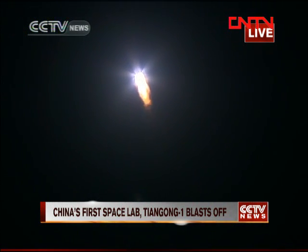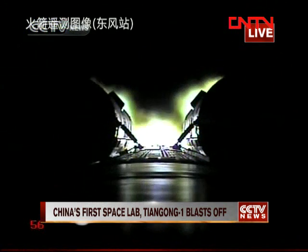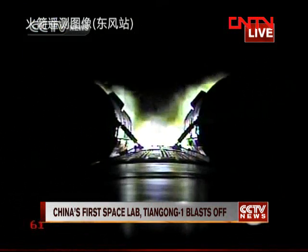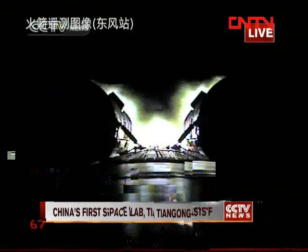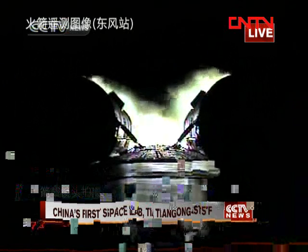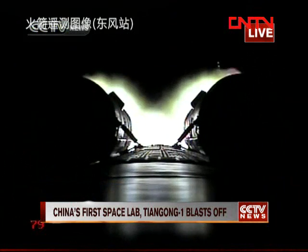So, Mr. Hu, when will the first stage separate? For about 150 seconds. The 4 boosters will separate from the rocket. The first stage will come off. You are now seeing the feed from the camera mounted on the rocket.